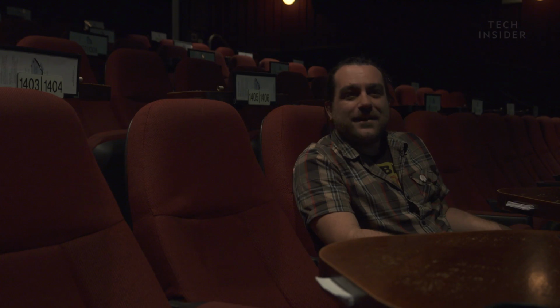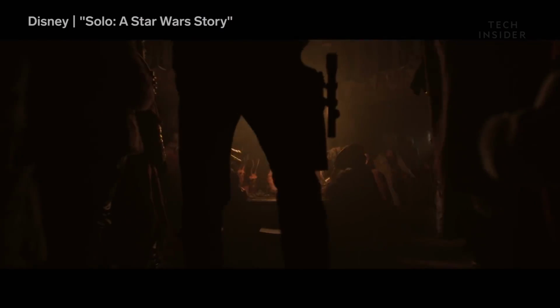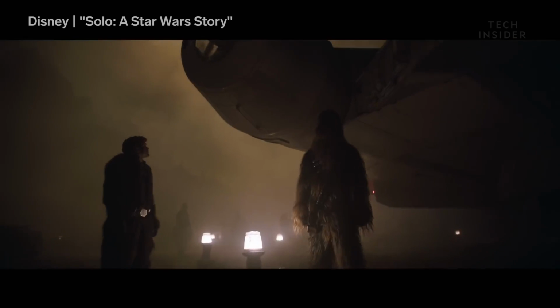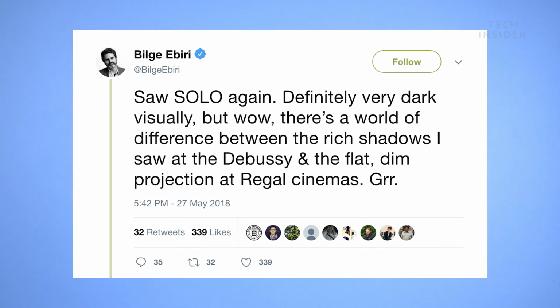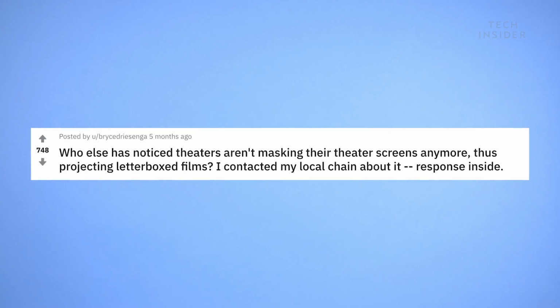Showing something like that with a very low light level is going to take away from it. If that's the experience you walk away with, that's going to impede your positive judgment of the film. That's going to just ruin it for you. Hurting both the team behind the movie and its viewers, and possibly creating customers who may not come back to that theater for a subpar experience.